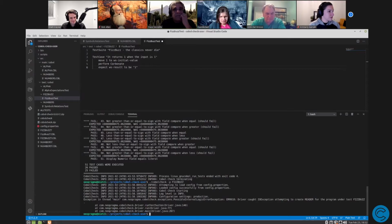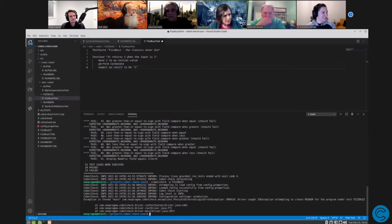All right. How do we know what we're looking at here? Well, down at the bottom here, Cobalt Check has emitted this error message. It was not able to create a reader for a program called FizzBuzz. Well, and we haven't created a data division for it to have any working storage either. Well, there is no program called FizzBuzz. Oh, well, okay, not yet. Yes, and that's the whole test-driven part. That's right.